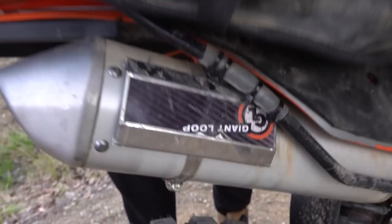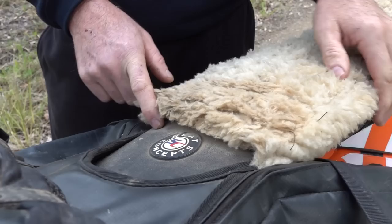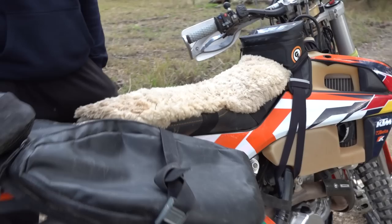Maybe we could just turn the camera around. Hang on. Oh, yeah, it's right now. Dave, probably one of the first mods any adventure rider should do is a seat. So I've gone with the Seat Concept seat, extra wide, and if you're Australian, you've got to ride a sheep. It's just the way it is. Oh, look, Kiwis ride sheep. I've got a Seat Concept seat on my 690, it's as comfortable as anything. So you've got a hairy bit as well.